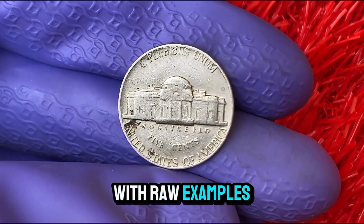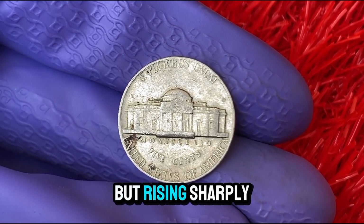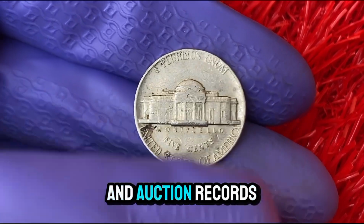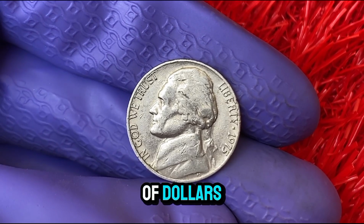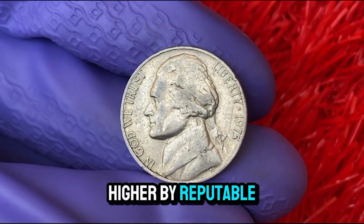And now turning to the market, we must examine how the 1975 nickel is bought, sold, and appraised with raw examples. Often worth face value in circulated grades, but rising sharply in value with higher condition and desirable traits, and auction records show that superb examples with full steps have sold for hundreds, even thousands of dollars, particularly when graded MS-67 or higher by reputable services.